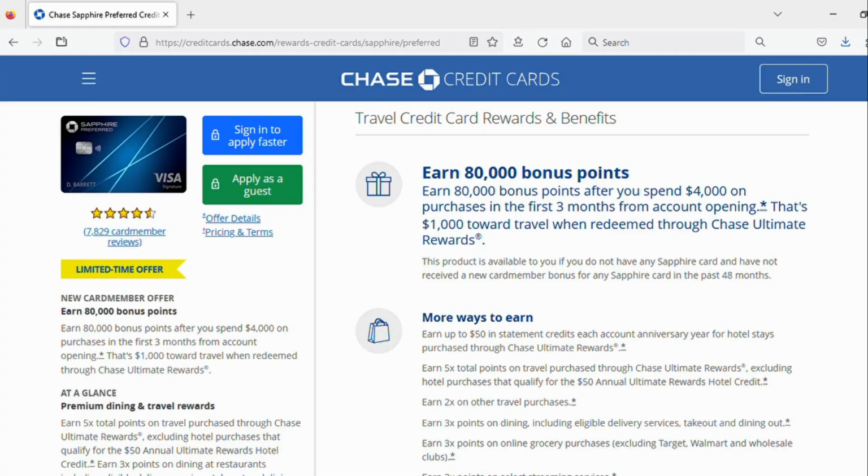Anyway, Chase Sapphire Preferred. We have talked about it a ton on this channel. I always say I think it is probably the best sort of starter travel credit card out there on the market. If you're someone that is not quite sure if travel rewards are the way that you want to go, this card has a modest annual fee, so you don't have too much of a commitment, and it gives you a lot of flexibility in terms of how you use your points and still gives you a generous reward on those points regardless of how you use them. And that's not always the case with all travel credit cards out there.